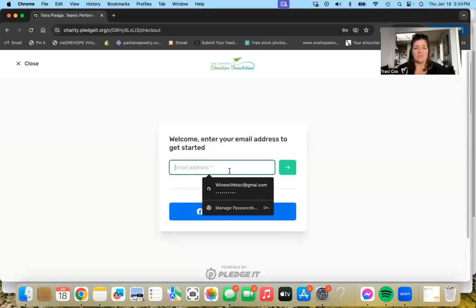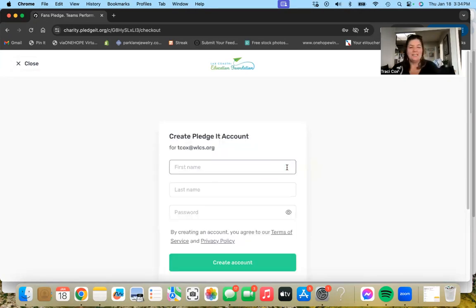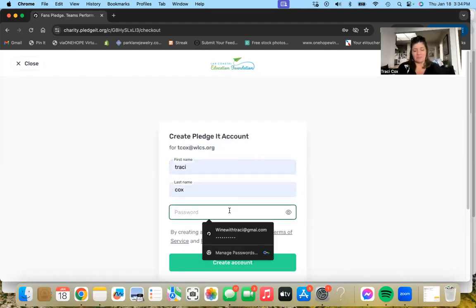First, you're going to have to enter an email address to get started. Let's see, which one haven't I used yet? I think I've used almost every single one of these. So we'll use my one from WLCS. And then you have to just put in your name, and you have to create a password for your site.